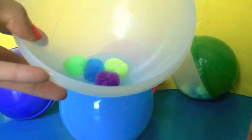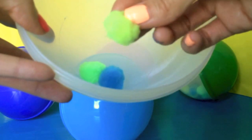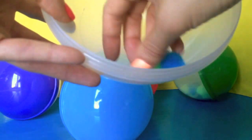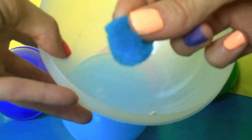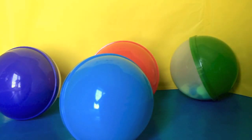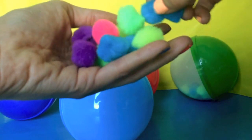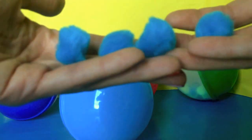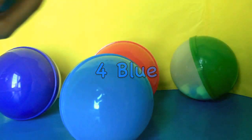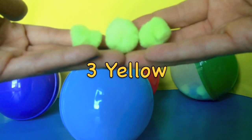Another blue. Another purple. Another yellow. Green. And blue. So what's the total of all the colors in this ball? Okay, we have, let's see. How many blue balls do we have? 1, 2, 3, 4. How many yellow balls do we have? 1, 2, 3.